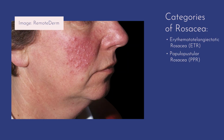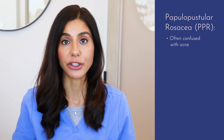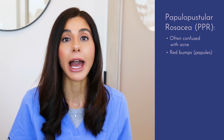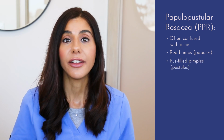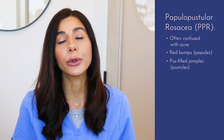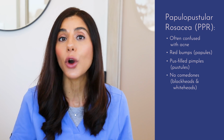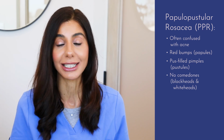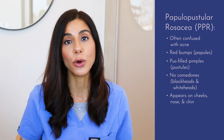Next is papulopustular rosacea. This type of rosacea is most often confused with acne. In papulopustular rosacea, you are going to see papules, which are red and inflamed bumps, and pustules, which are fluid-filled and sometimes can have this whitish look to them. What you are going to be missing in this type of rosacea that you'll find in acne is what are known as comedones. So typically, this type of rosacea will not have blackheads or whiteheads like traditional acne will. This type of rosacea primarily appears on the cheeks, the nose, and the chin.